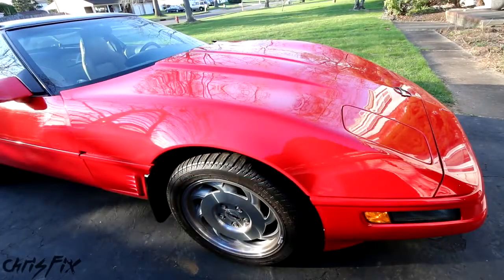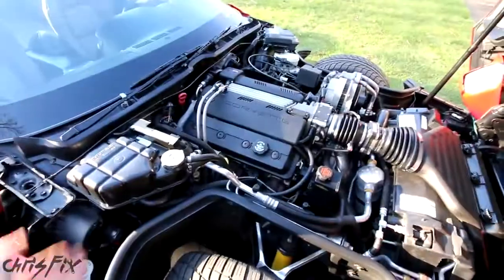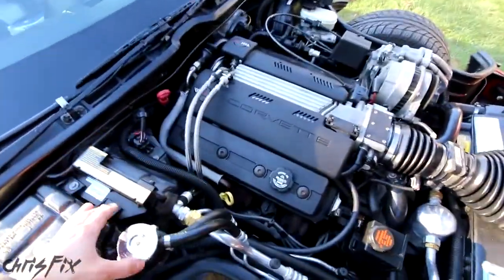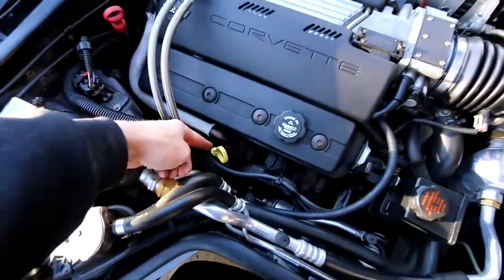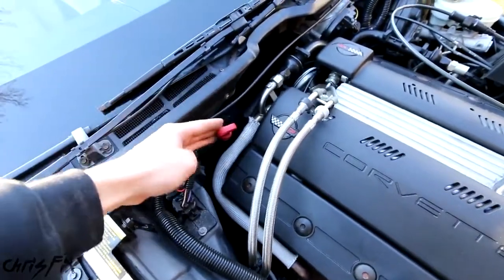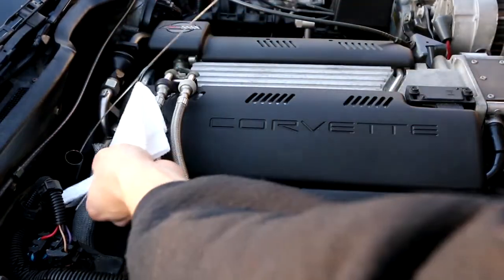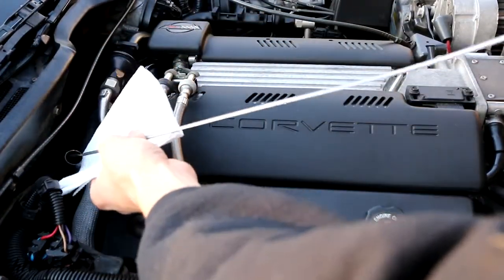With the engine at operating temperature and the transmission fluid warm, that's when you want to check your transmission fluid. And the first thing you're going to want to do is look for your transmission dipstick. You can see here, there's the oil dipstick, and then if you look back here in this car, the transmission dipstick's right here. I always use a white paper towel so you could get a good idea of what color the transmission fluid is.